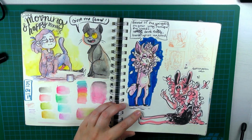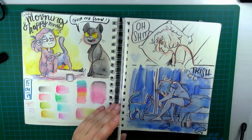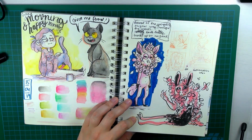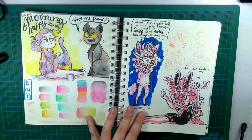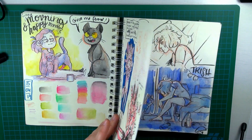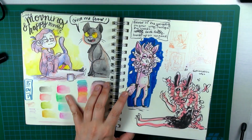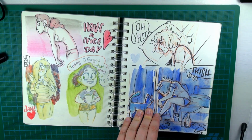And this is where I made some sketches for the spring bling, my little demon I made up in another video. Oh, and here I swatched the Faber-Castell Albrecht Dürer pencils that are watercolor pencils, and they're pretty good. They're very nice.